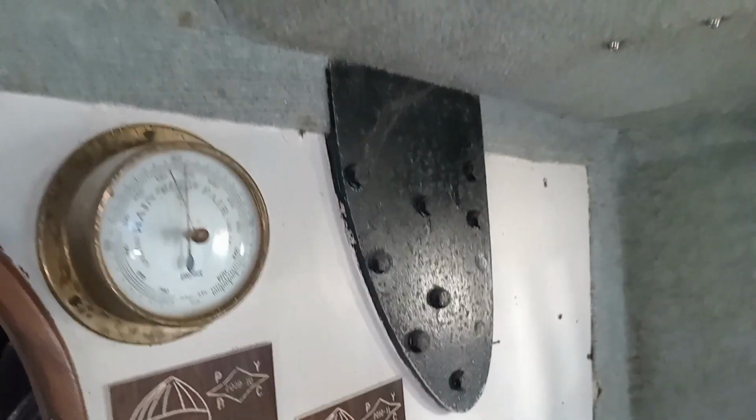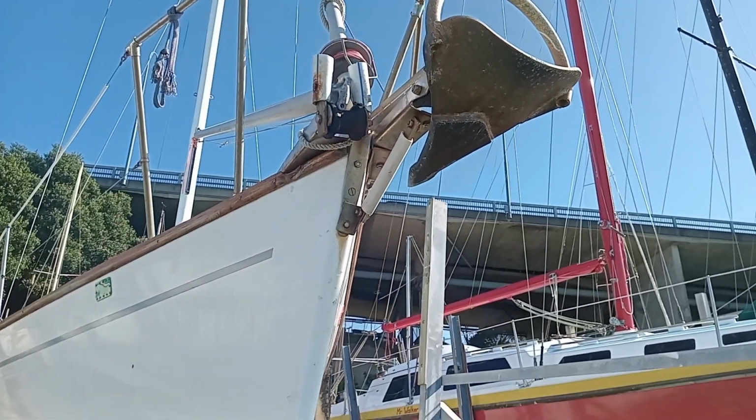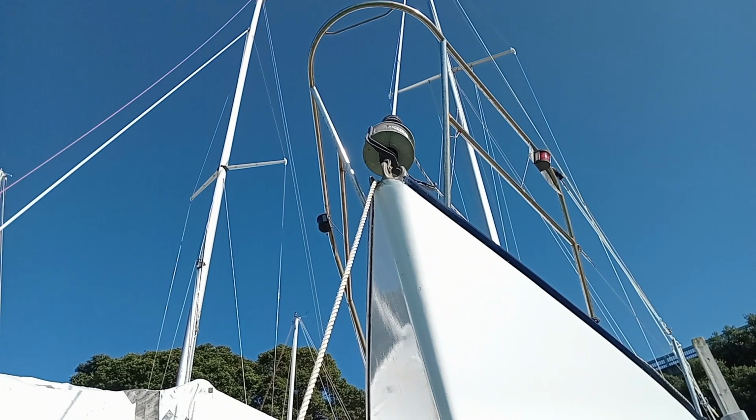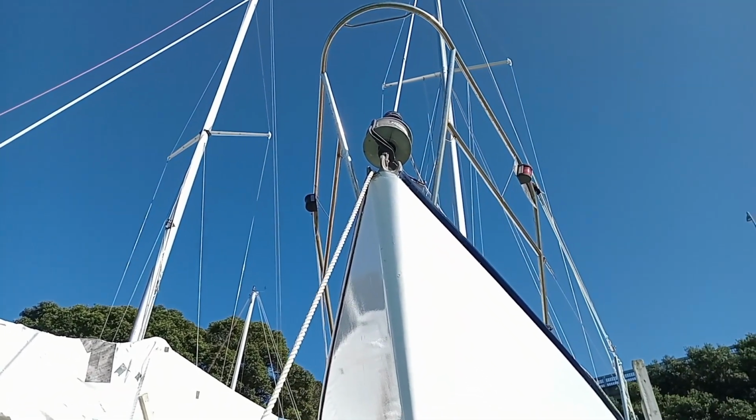The side stay chainplates on this boat are totally good. Massive. They come into the bulkhead. Don't have any problem with those. You want one like this, that external plate. This is the only other boat in the yard that doesn't have an external chainplate on the bow. At least I'm not alone.